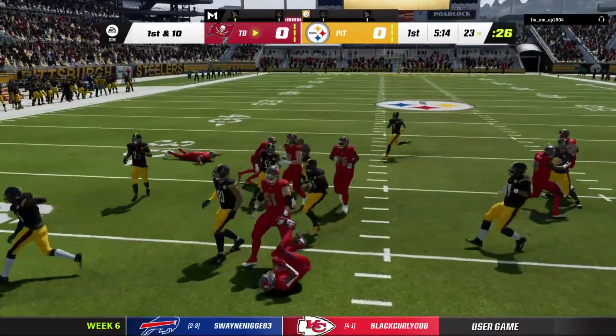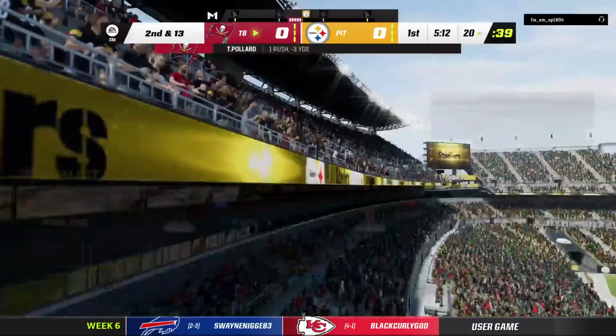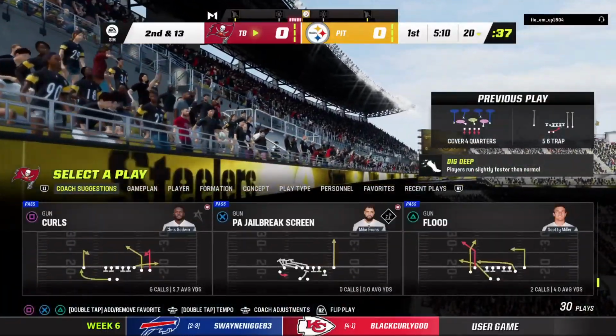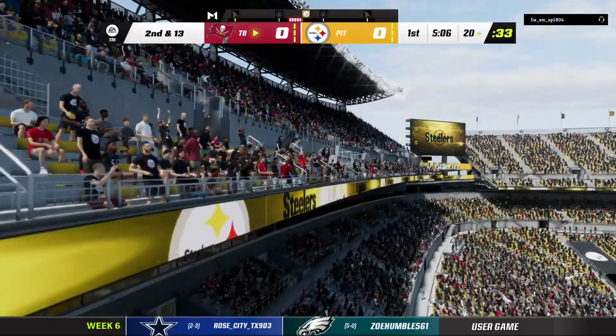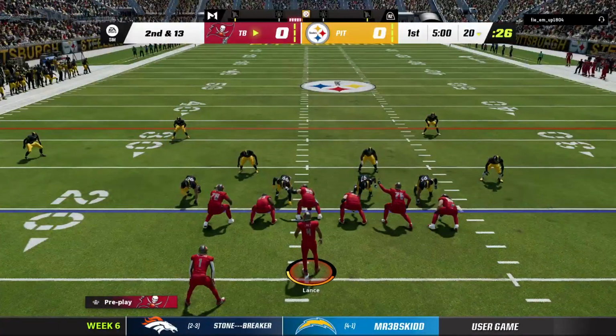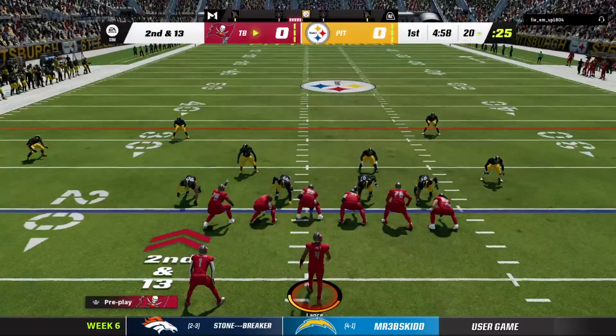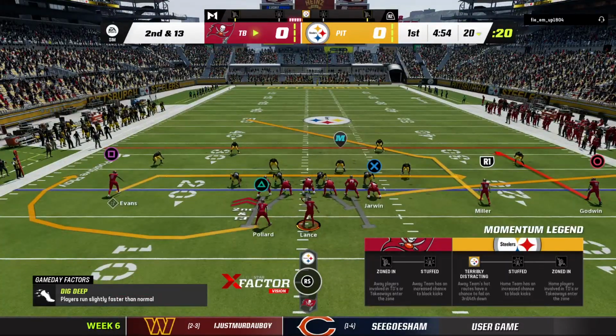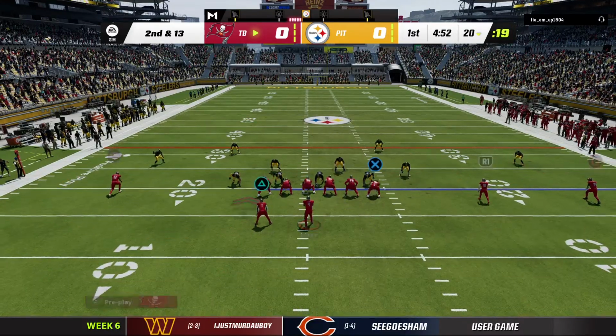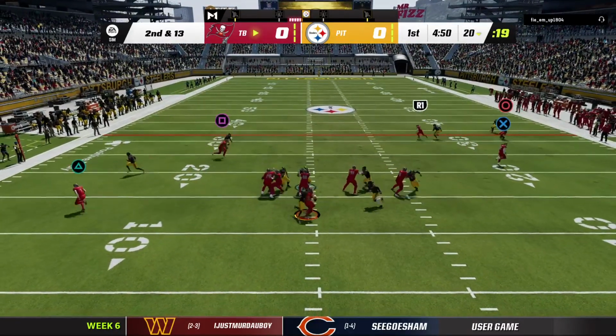They'll run with Pollard to begin the drive. A loss of a full 3 yards, and now it's 2nd down. This defense is a difficult one to prepare for, one of the best in the league. They'll come at you from all angles, and they did a nice job there stopping him for a loss. Now on 2nd and 13.